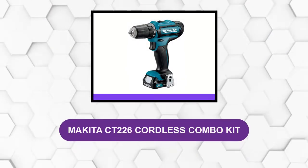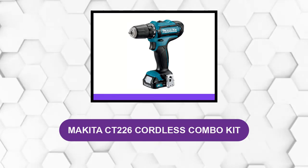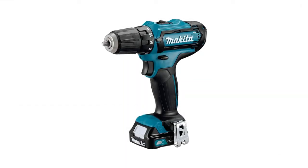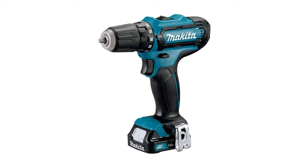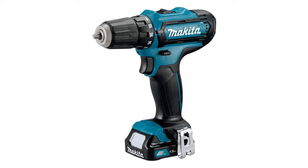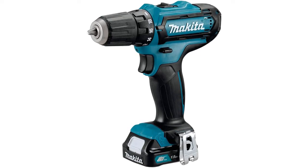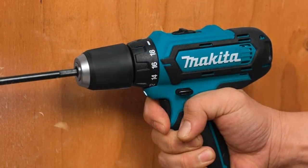At number 6. MAKITA CT226 Cordless Combo Kit. This high-grade product features 2 cordless tools in an ultra-compact size. It features their FD05 drill driver and DT03 impact driver. This cordless combo kit comes as a convenient and lightweight bundle. 2 12V Max batteries and a standard charger are also included in the package. The tool bag that comes with the product is a welcome addition.